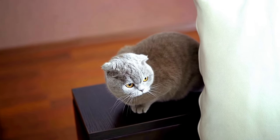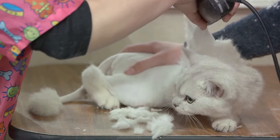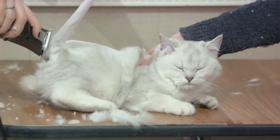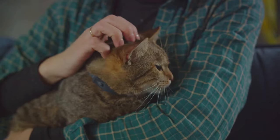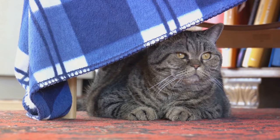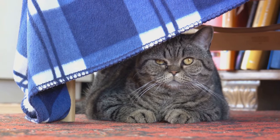But what about grooming, you might wonder? Despite its luxurious appearance, the coat of a British Shorthair is surprisingly low maintenance. A weekly brush is usually all it takes to keep their coat looking its best, helping to distribute natural oils, remove loose hairs, and prevent mats. This makes them an excellent choice for those who want a low-maintenance pet with a high-end look. Their coat is not just beautiful, but also quite low maintenance, which is a plus for busy cat owners.